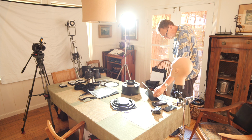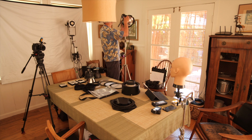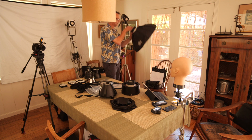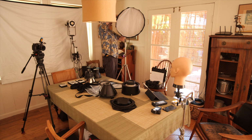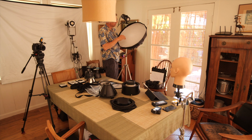Actually, perfect world, I'd get the softbox on. So this comes out, and this comes off. Okay. Then it'd be nice to get this on. So that's loose. And there's gotta be a way. There's gotta be a way. Oh, frick. Okay.